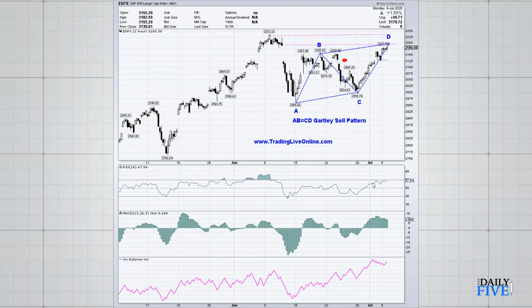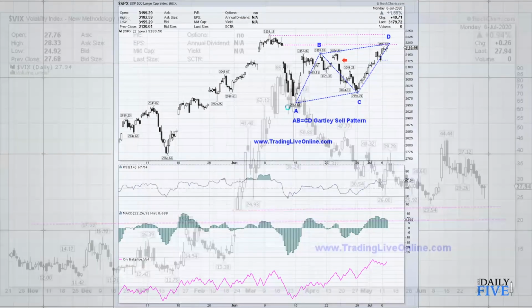And again, the RSI, so far we're not making any new momentum highs, and we're getting up into the overbought area with this. And you can see the MACD on here starting to lose some momentum. And then on balance, currently with this high above this high, the on balance volume currently is not making a new high with that. So let's look at a couple of other things.